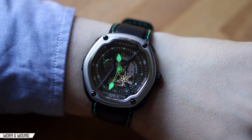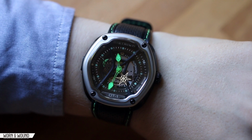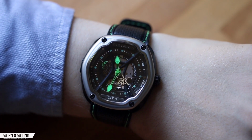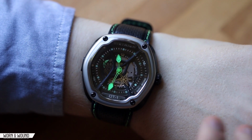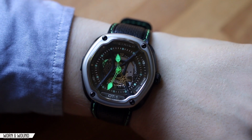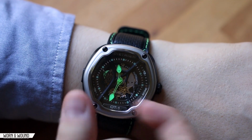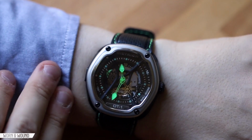Taking a look at the Dietrich OT1 on the wrist, it wears exceptionally well. I mean, where you don't expect it to, but when you strap this watch on your wrist, you realize that the design really did take into consideration how it would fit and how it would feel when being worn. So despite being quite a sizable watch and a tall watch, it sits very well. I have a 7-inch wrist here.